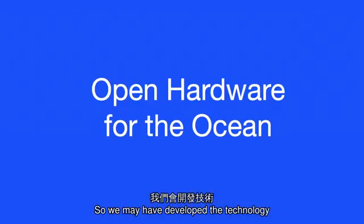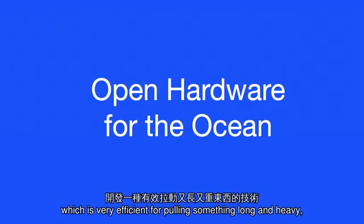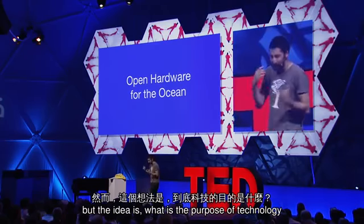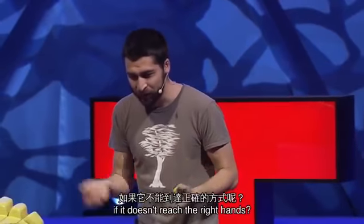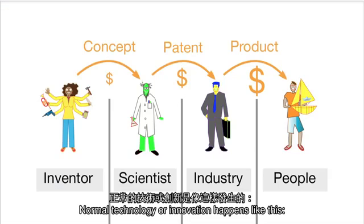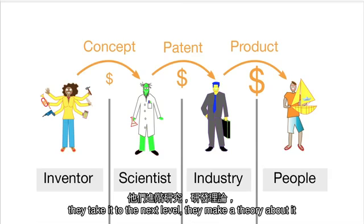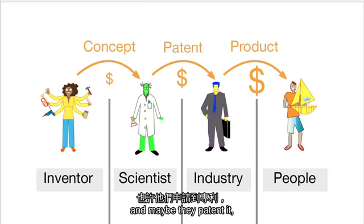So we may have developed a technology which is very efficient for pulling something long and heavy. But the idea is, what is the purpose of technology if it doesn't reach the right hands? Normal technology or innovation happens like this. Somebody has an interesting idea. Some other scientist or engineer takes it to the next level. They make theory about it, and maybe they patent it.